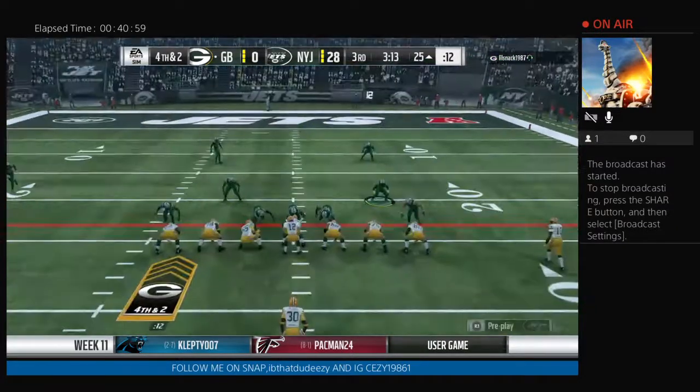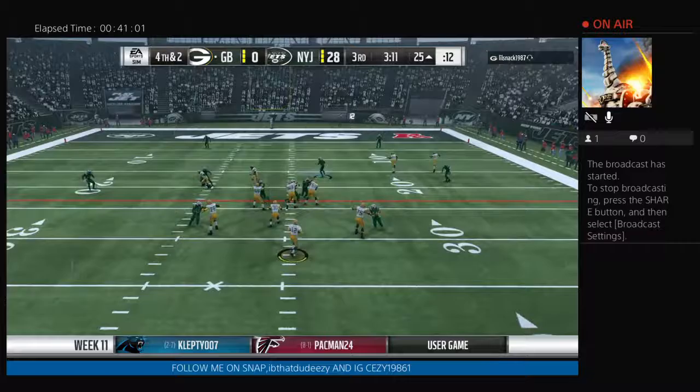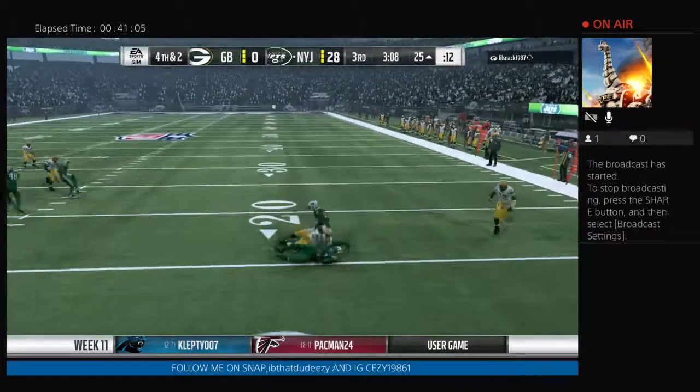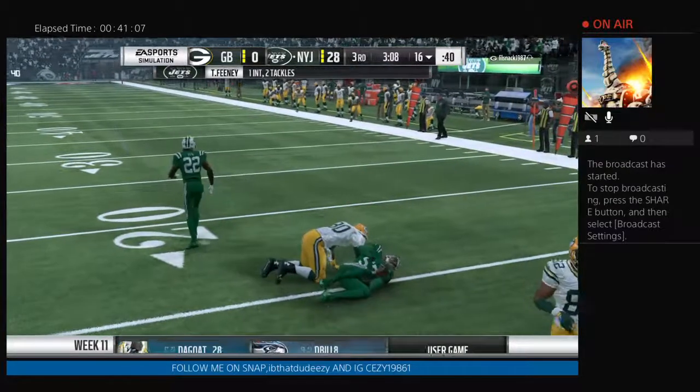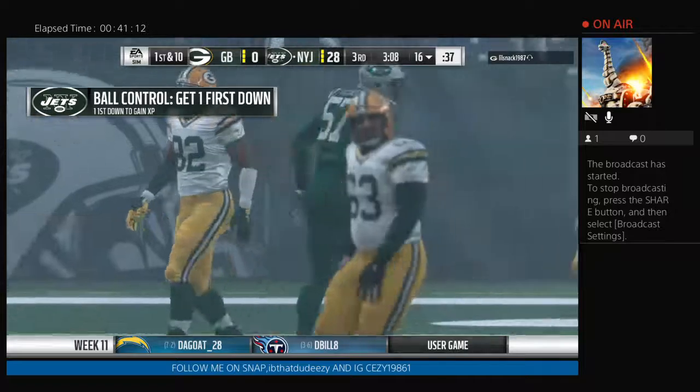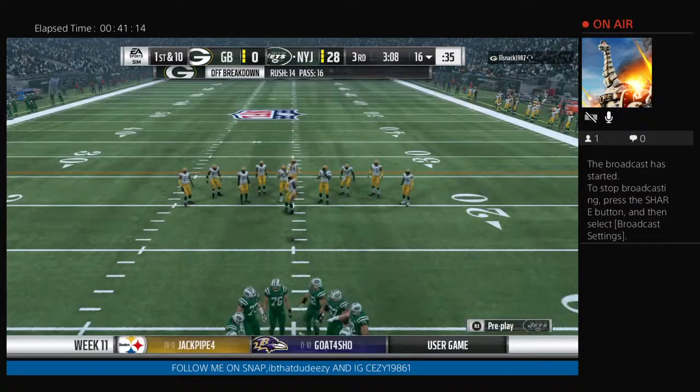Looks like the defense in press coverage here. Rodgers going to throw. And my goodness, another interception. Picked off at the 16. And a big turnover there as his guys will get the football back.